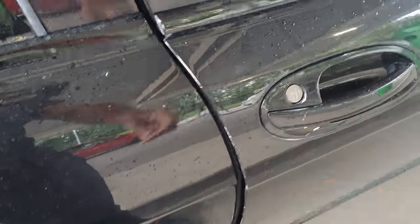You know what also makes you feel like a luxury? Watch this. Auto self-closing doors. So I feel like I've been driving a Rolls Royce for a week.